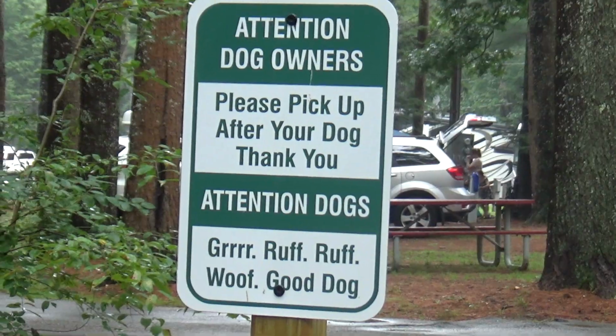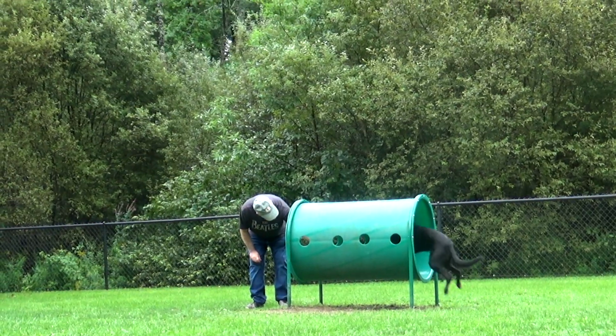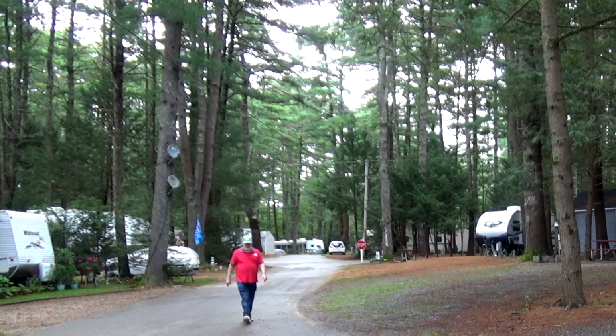Dogs are allowed if you keep them on a leash and, of course, clean up after them. They've got a very nice dog park here. Little activities for the dogs. Benches for people to sit on, signposts, things like that.